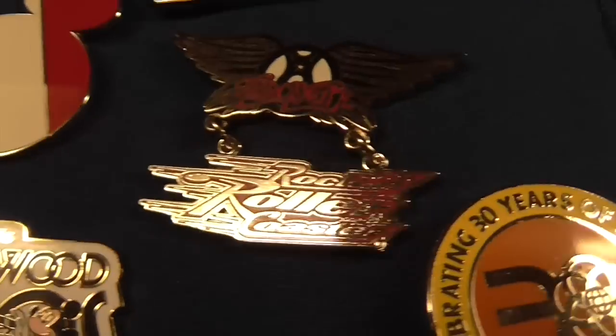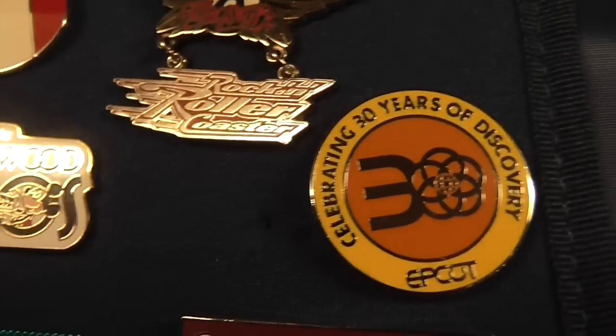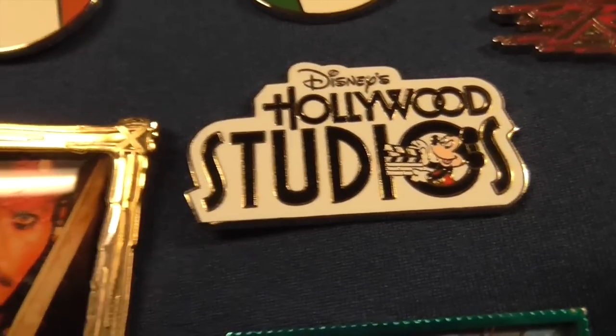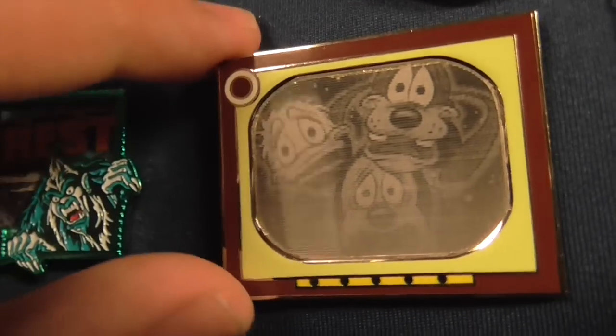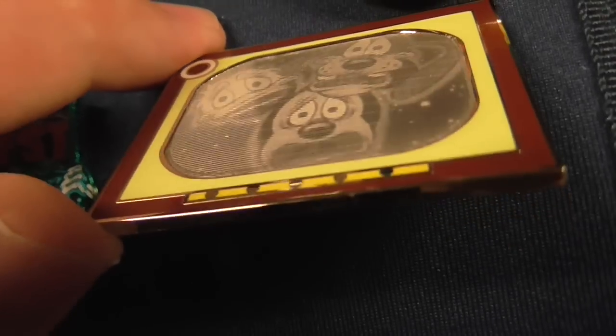This one always flips up. Aerosmith Rock 'n' Roller Coaster. One of my favorite roller coasters ever. I went on it twice this trip. Very nice Epcot 30th anniversary pin there. Disney Hollywood Studios. I absolutely love Expedition Everest. This is a cool one right here. This Twilight Zone Tower of Terror with this lenticular image, making sure you see all of them.